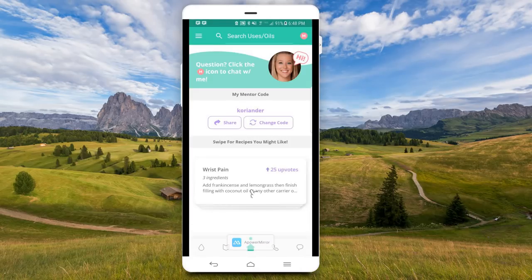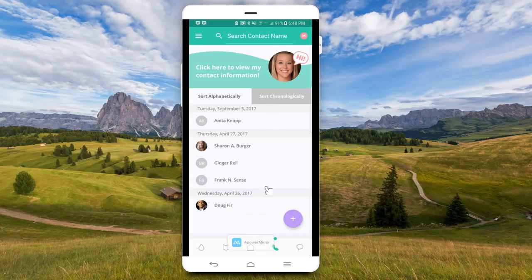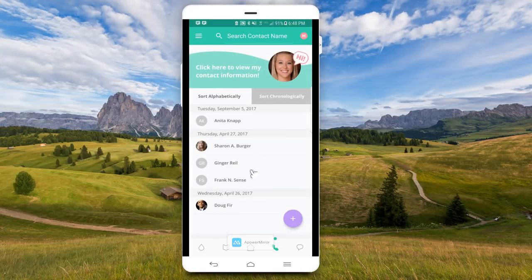And also what's going to happen now, and guys, this is really cool. As soon as they sign up, you'll get a notification letting you know that they signed up, and they're going to show up right here in your contact section. Contact info and all automatically right here, for those of you guys who like when stuff's just really easy. And so let's say you had a class on Thursday, April 27th, right? You can see, all these people signed up for the app during that class. So these are the people that I need to go ahead and follow up with. So that's the contact section.